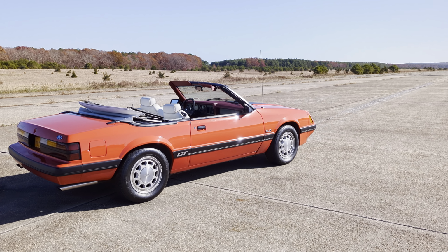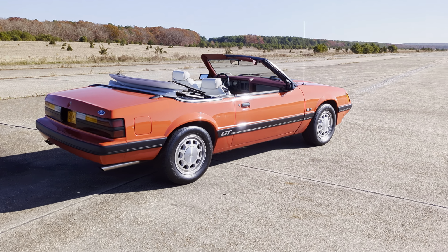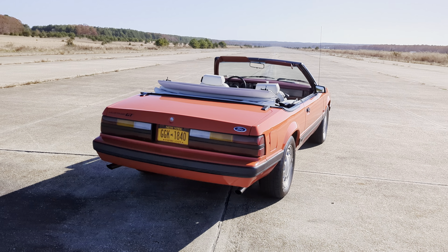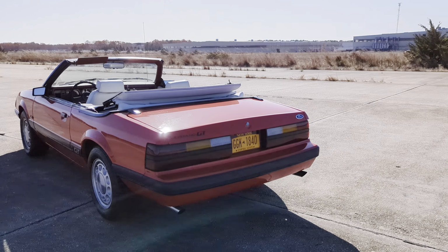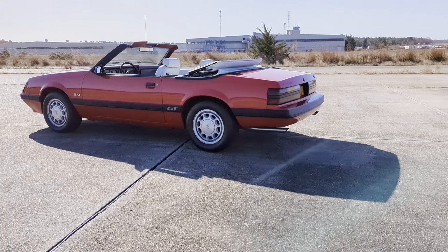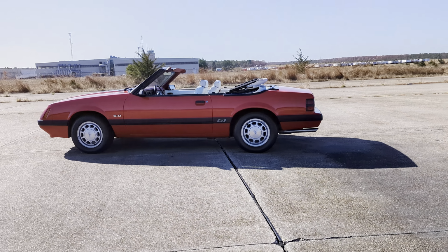Probably owned like five of these back in the day. The first was an 84 T-tops. Started the trend. They were so affordable back then. This car was $15,000 new. Very honest, nice car. Always garage kept.